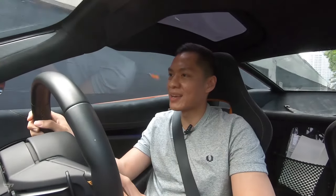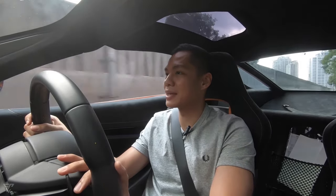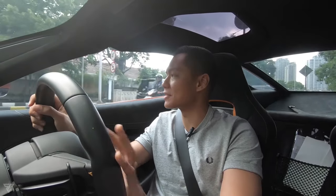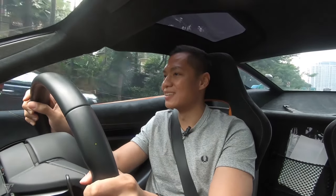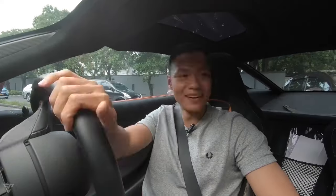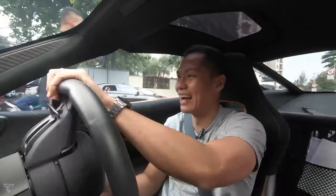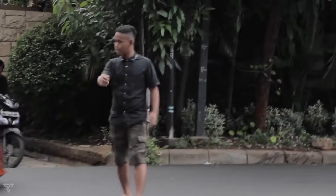So we'll try to test out ini McLaren-nya dalam satu U-turn ini bisa mesti mundur lagi apa it can make it in one turn. So we're gonna make a U-turn up front here. All right, here comes the U-turn test. Don't fail me, 720S. I have faith in you. Let's see. So, U-turn test, unfortunately it failed with Jakarta standards, but not too bad.